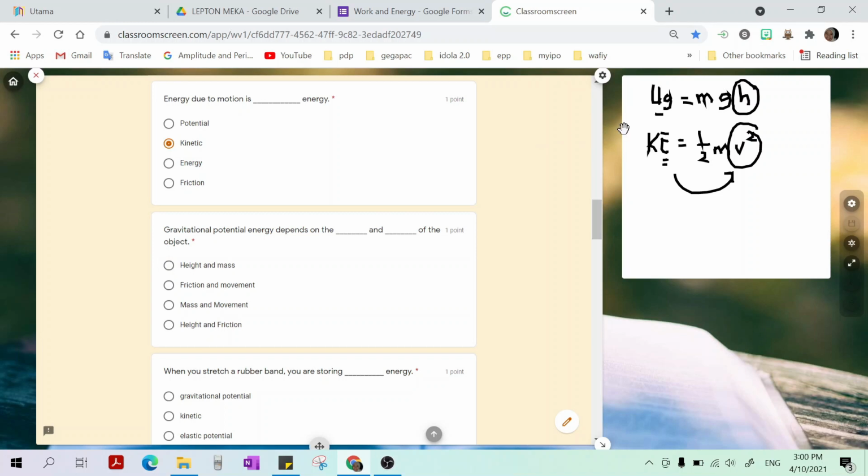Okay, now gravitational potential energy, refer to this question. Ug equals mgh. So potential energy depends on mass, depends on gravity, depends on h. Okay, so we look at answer A. Depends on the height and mass. Yes, that's the answer. Depends on mass and height.